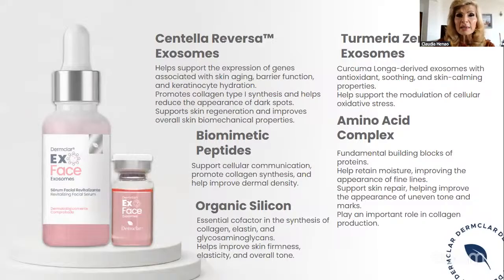What do Centella reversa exosomes do? They help support the expression of genes. We're talking about genes associated with skin aging, barrier function, and keratinocyte hydration. It promotes collagen type 1 synthesis and helps to reduce the appearance of dark spots. So you can see that it will also be used on dark spots and pigmentation. Supports skin regeneration and improves overall skin biomechanical properties. What do biomimetic peptides do? They support cellular communication, promote collagen synthesis, and help improve dermal density. So we have a lot of biomimetic peptides. Organic silicium, an essential cofactor in the synthesis of collagen, elastin, and hyaluronic acid, which are glycosaminoglycans, helps improve skin firmness, elasticity, and overall tone.